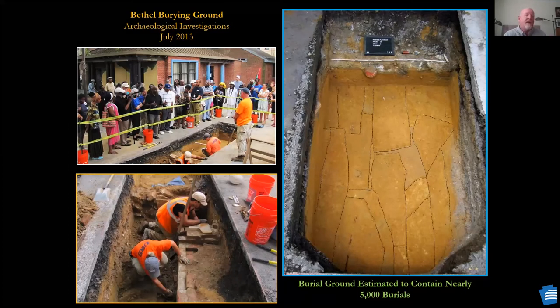He now has about 2,500 names of people that were known to be buried in these grounds. Archaeological investigations were conducted in 2013 when the city was in the process of trying to renovate the playground. The purpose of the archaeological investigations was to try to determine were there still burials present and about how far down below the ground surface. And pretty quickly they were able to determine that yes, in fact, there were.